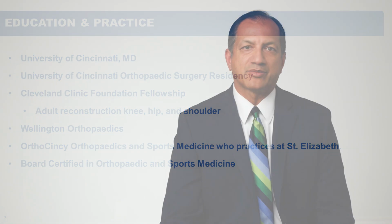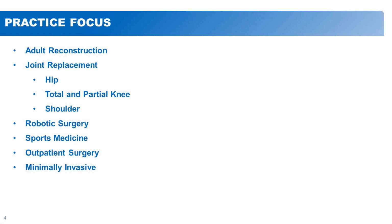So I am really happy to be involved in the Northern Kentucky space. I am board certified in orthopedic surgery as well as in sports medicine. So my practice has evolved into one taking care of patients. The general division is called adult reconstructive and joint replacement surgery. We have subspecialty training in hip replacement, partial and total knee replacement, shoulder surgery.